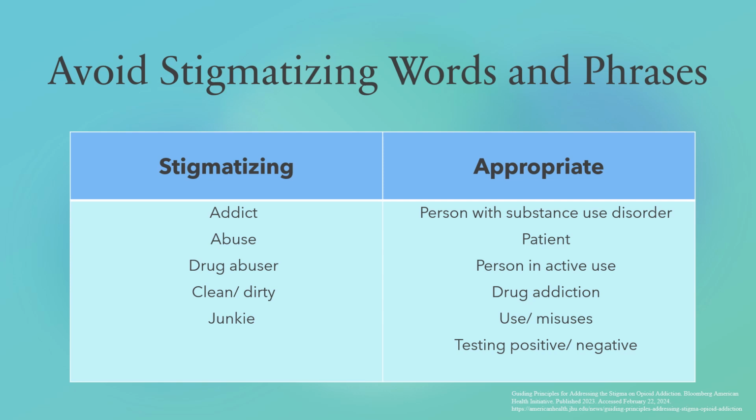Instead, there are appropriate terms to use that are neutral, like person with substance use disorder, patient, use or misuse, and testing positive or negative. These terms center more on the person instead of the condition or their circumstances.